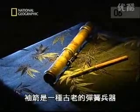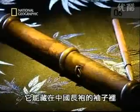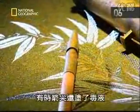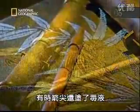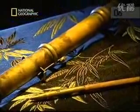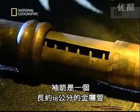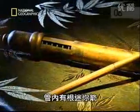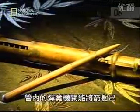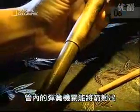So-called sleeve arrows are ancient spring-loaded devices that could be hidden within the sleeves of a traditional Chinese gown. Sometimes the tip was even poisoned. Consisting of a metal tube approximately 18 centimeters in length, a miniature arrow is placed inside. A spring-loaded mechanism within the tube shoots the arrow out.